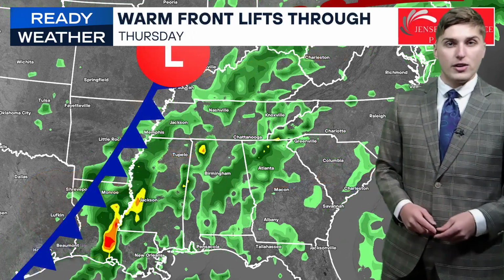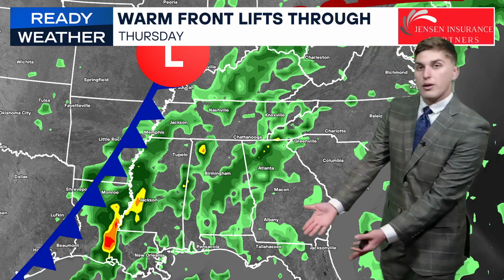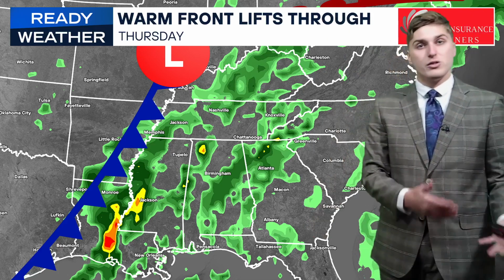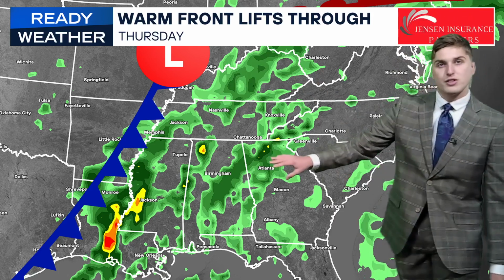Now by your Thursday, that stationary boundary becomes a warm front. You can see that warm front just above the banner right there. So bringing warmer temperatures to the entire East Coast and also increasing our moisture levels for the entire East Coast. But you notice for Thursday, the majority of the rain is hanging off just to our west through Thursday afternoon.